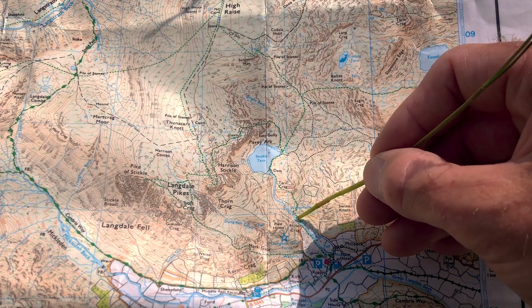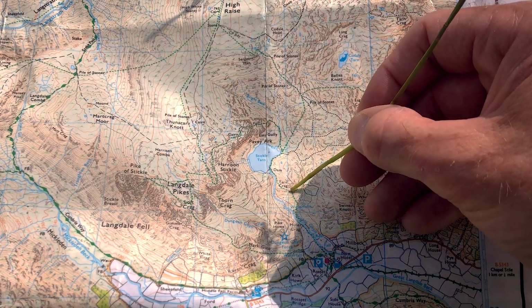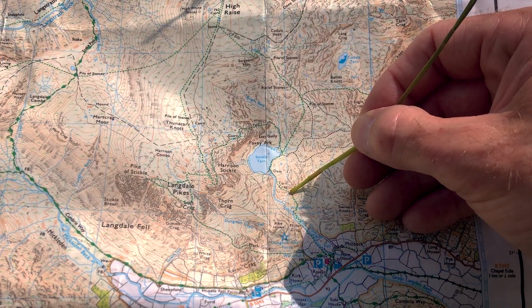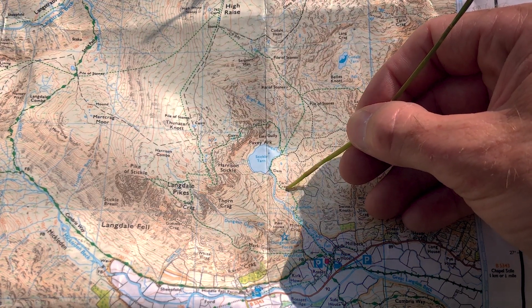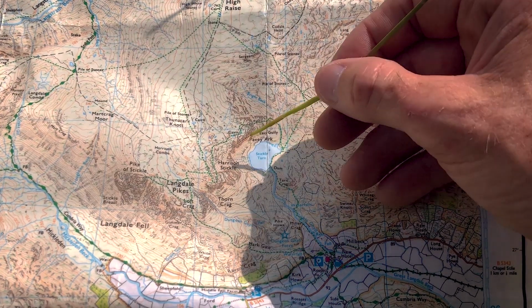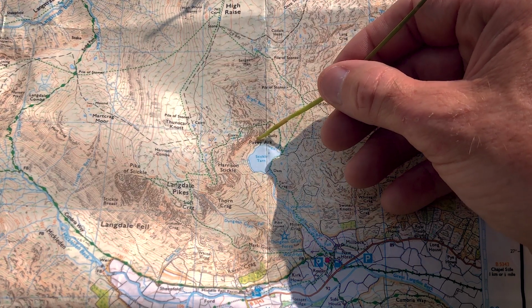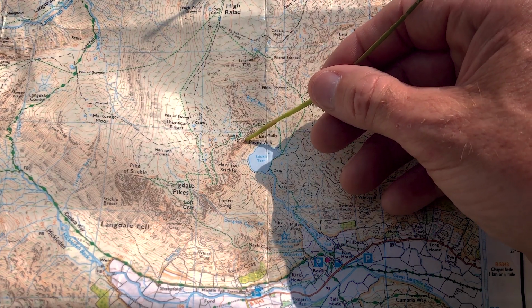Eventually we crossed it, and then we stayed to the right, and there's a tiny little bit of scrambling about where the grass is there. Nothing much to worry about though, and then it's just a steady climb all the way up to the tarn itself. Now from here, all we're going to do is follow the pathway around the left hand side of the tarn to the base of Pavey Ark, and that's where we're going to start up Jack's Rake.